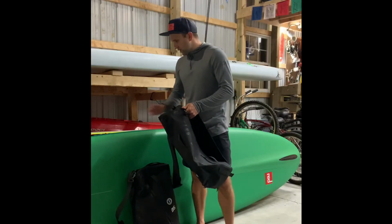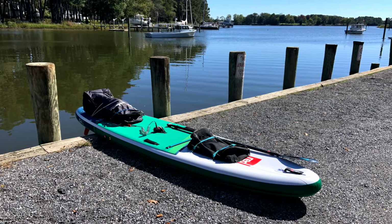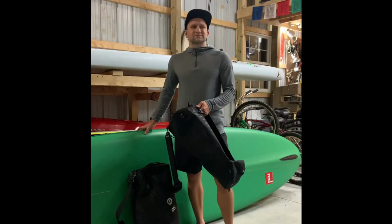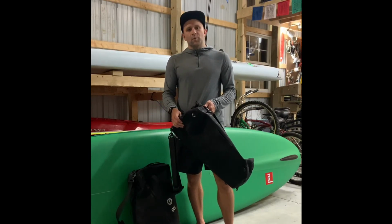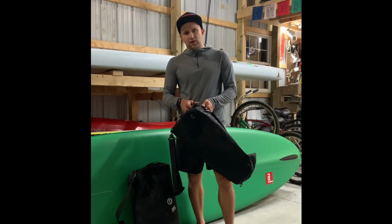I'm out in my barn just unpacking from a weekend of paddling out in the Chesapeake Bay and some of the saltwater rivers on the eastern shore of Maryland. On Saturday, I had the paddleboard out down the Wye River. Pretty rough conditions. I had a headwind with half-foot to foot-and-a-half waves to deal with and some boat wake. And then on Sunday, I did an open water paddle, about 8 miles across a big open water section of the Chesapeake Bay in a canoe.